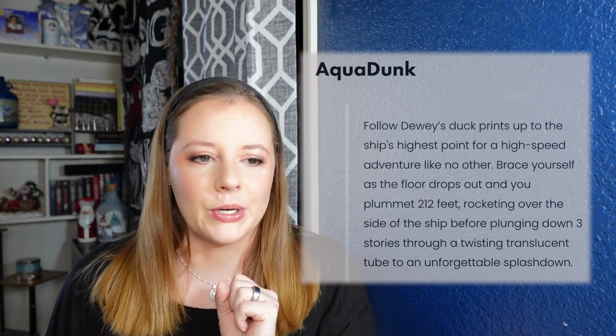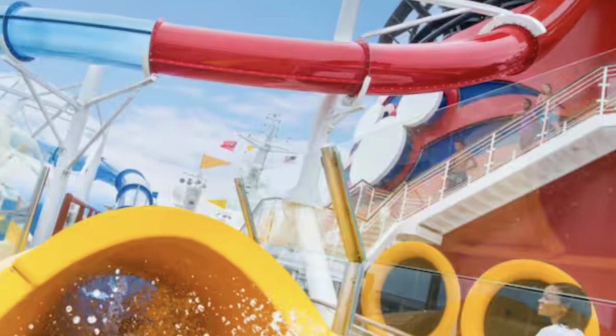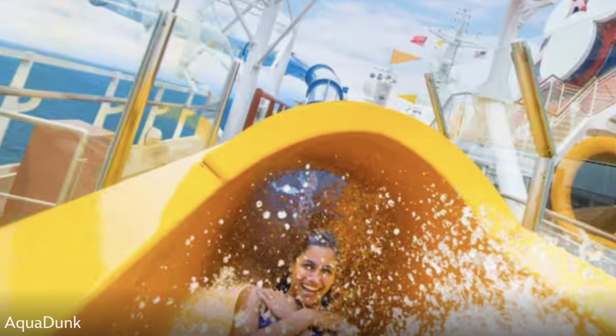On the Disney Magic, there is the Aquadunk from Disney's website. Follow Dewey's Duck Prince up the ship's highest point for a high-speed adventure like no other. Brace yourself as the floor drops out and you plummet 212 feet, rocketing over the side of the ship before plunging down 3 stories through a twisting, translucent tube to an unforgettable splashdown. That sounds like a lot of fun. All the Disney ships have some type of slide, and when I was on the Disney Wonder, it was a colder cruise, so I didn't go down any of the slides.